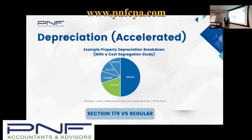Basically, let's say it's $1 million. I'm going to take it over 39 years. But now when I did segregation, I took almost half of it and I divided it over 5, 7, and 10 years. So now I accelerated my depreciation. It's the same value over the 39 years, but I took most of it in years 1 through 5, when I'm building the business and I need the cash, and then I left the taxman to start taking the money in years 10, 11, and 12, and so on.